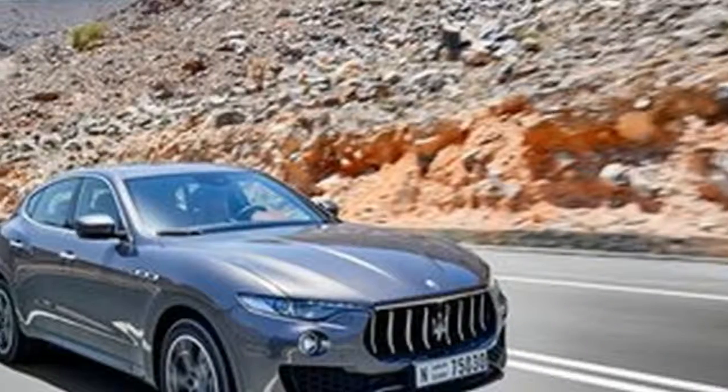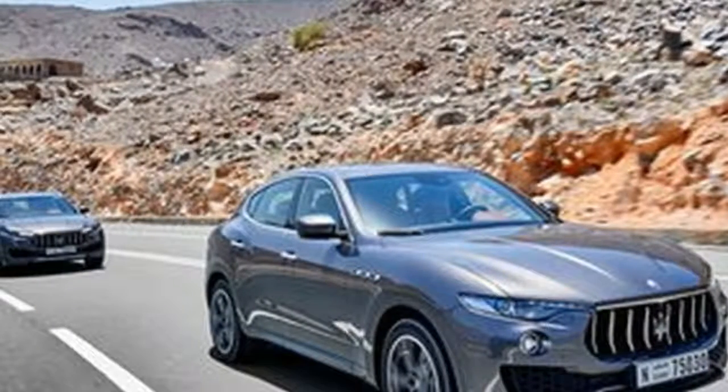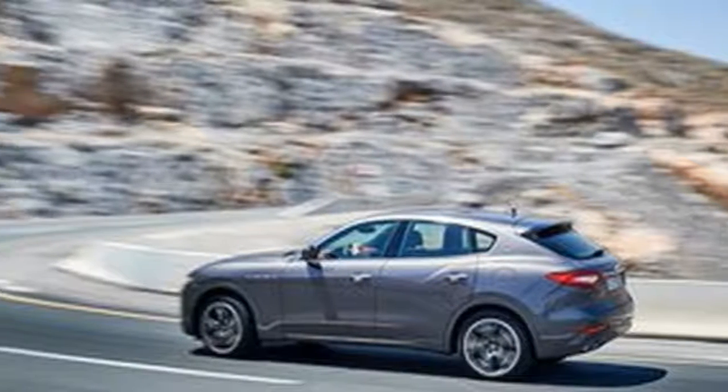But it was the sand dunes around an hour outside of Dubai and the United Arab Emirates where Maserati engineers were prompted to bring the Levante prototype, which was a high-riding Ghibli fitted with Levante running gear. Now, it's also one of the places we had the chance to thoroughly put the Maserati Levante S through its paces.